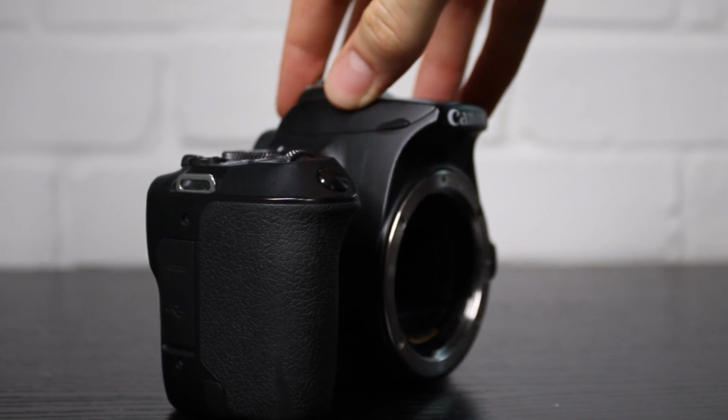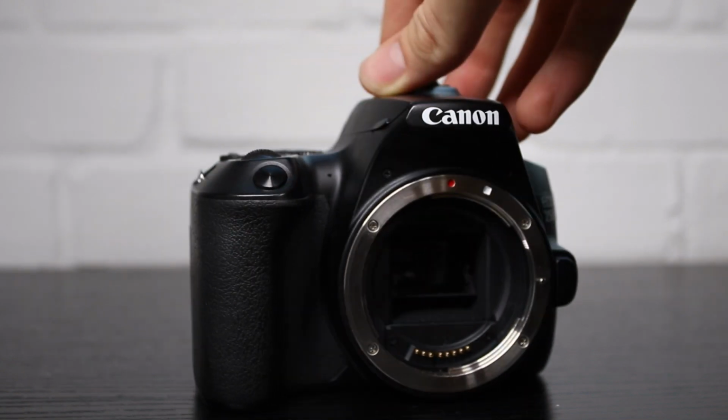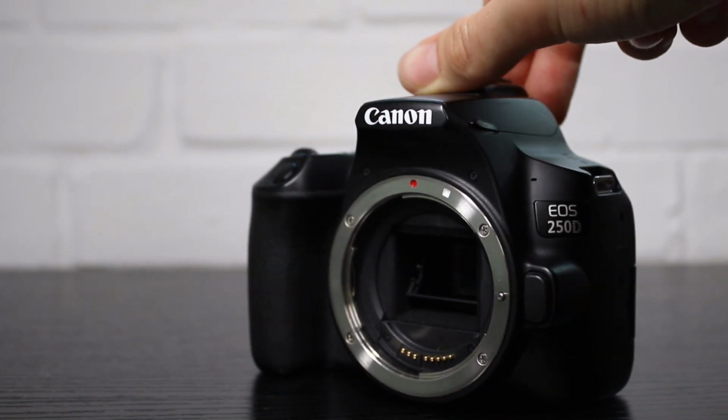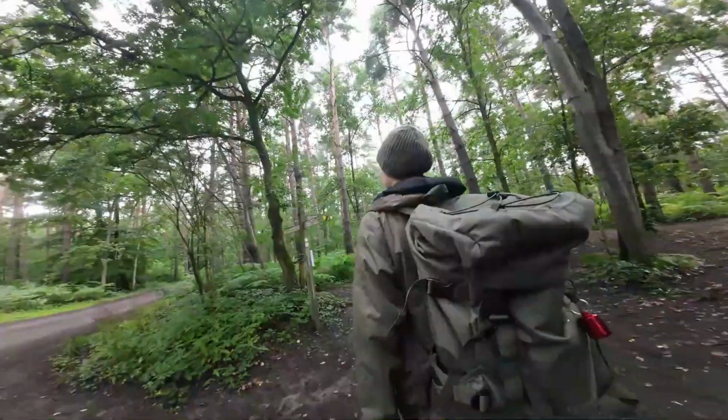So, in summary, what are my positives to the Canon 250D? First of all, it's lightweight and compact. As a wildlife photographer and someone who likes to travel with their equipment, having something that's lightweight definitely makes it easier to bring with me. It's also small, meaning when I have a huge lens such as the Sigma 150 to 600mm lens, it doesn't take up too much room in my backpack.